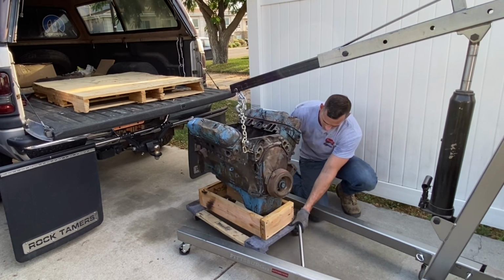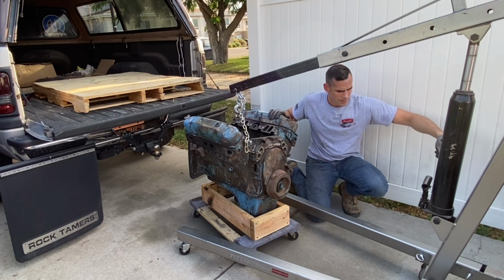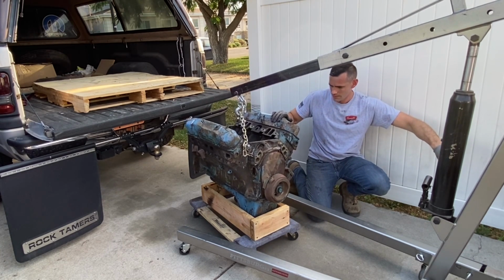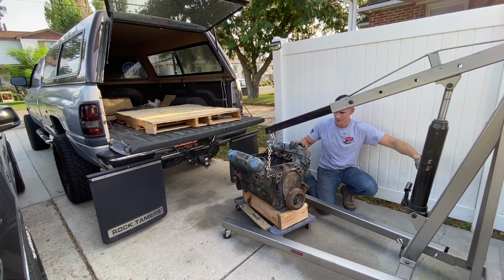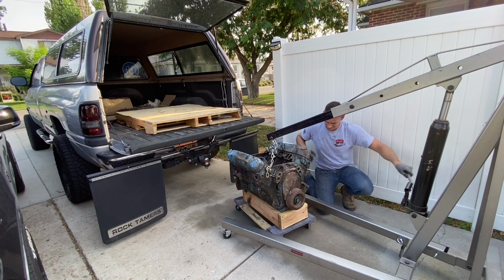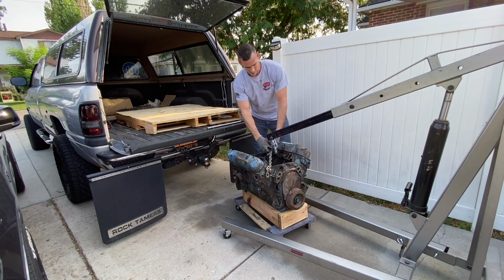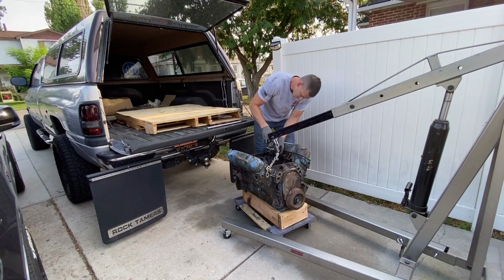Into your little cradle. There we go. Oh, that's beautiful. Little cradle is an awesome idea. I'm gonna have to use that from now on. I guess it's mine now, obviously. I bought it with the engine, so I get to keep it.